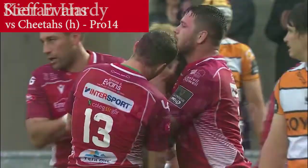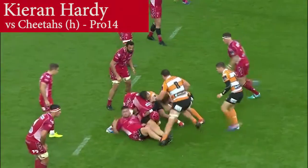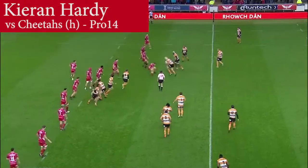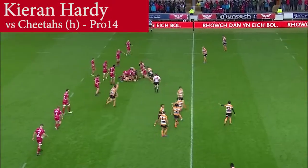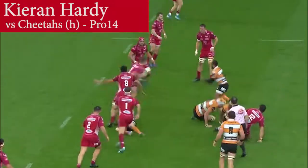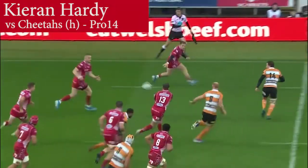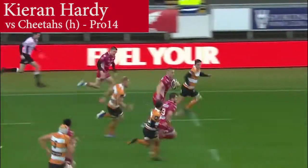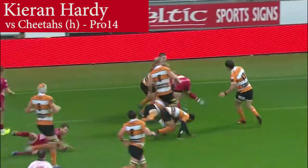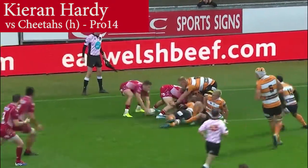Well, if the Cheetahs were... Step back inside from Schumann, looking for support. Arrives in the shape of Issa, the number eight. Well, that was good work on the four by Steph Hughes. Feet firmly planted, straddled the ball. McNichol comes in, injects a little bit of pace. Well, he's surrounded by Cheetah defenders, but the fullback does exceptionally well, keeps composure.